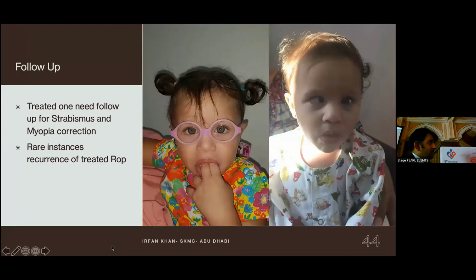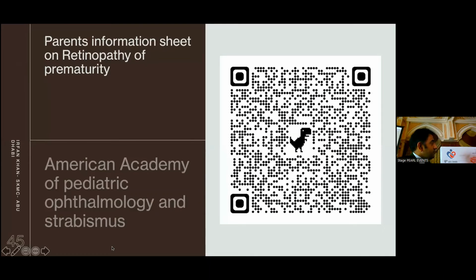These kids do develop strabismus, which is crossing of the eye, and they also require corrective glasses. There are some information sheets. This QR code is a fantastic information sheet from the APOS. This is something nice you can give to the parents.